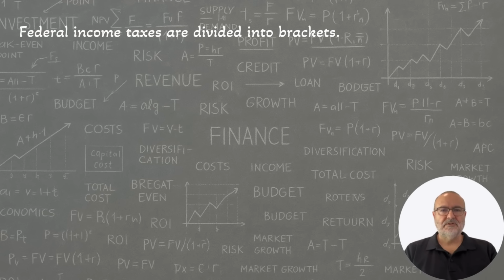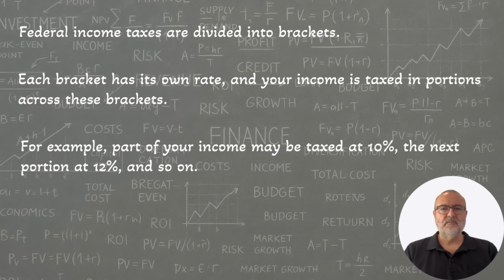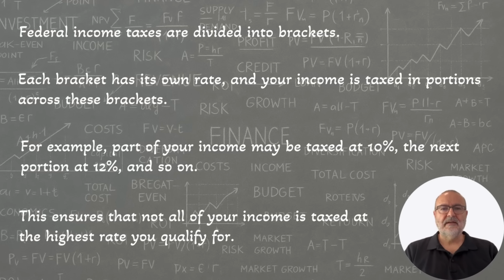Federal income taxes are divided into brackets. Each bracket has its own rate, and your income is taxed in portions across these brackets. For example, part of your income may be taxed at 10%, the next portion at 12%, and so on. This ensures that not all of your income is taxed at the highest rate you qualify for.